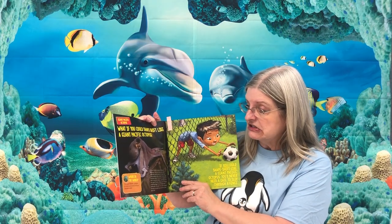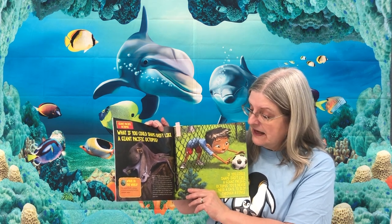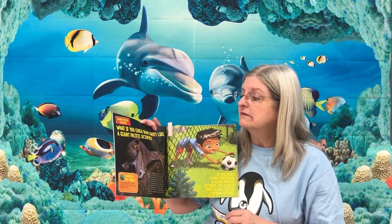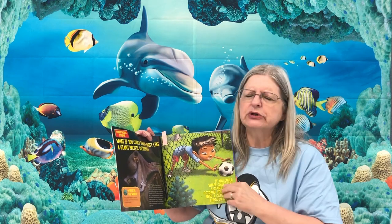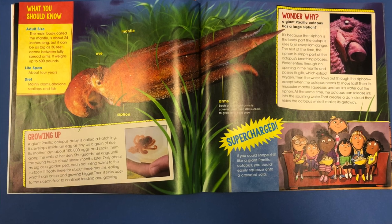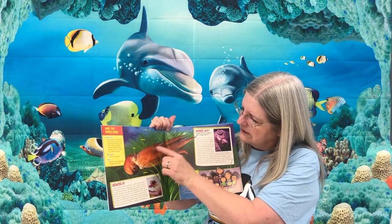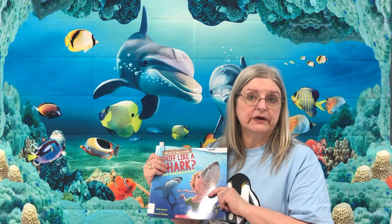It says that he can get in through an opening as small as a pop can, because there aren't very many bones. There's only a bone around his jaw a little bit and somewhere inside that hooks all the muscles together. And here's another one, kind of stretched out swimming, so you can see his long tails there. So they're all different kinds of octopuses.